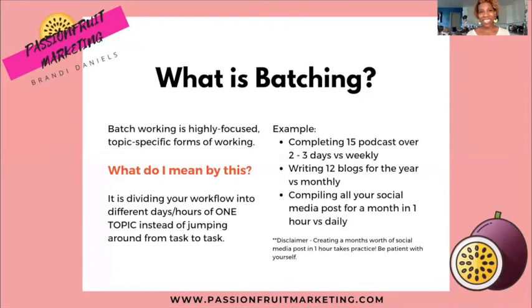One, that's multitasking. And two, the biggest part is you're taking yourself out of that creative zone and going into left brain, right brain, left brain, right brain. You're going to be so exhausted and not be able to fully commit yourself to the one thing.